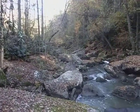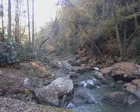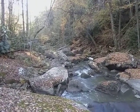I haven't even really started the hike, and I'm already finding some of what I came to look for. So a beautiful fall day and plenty of water, and I'm sure there'll be more scenery to be found.